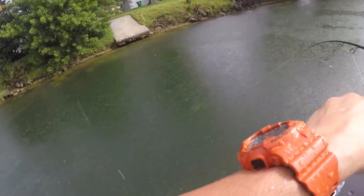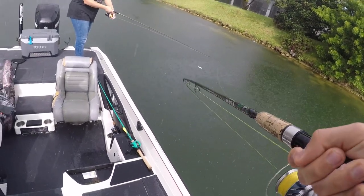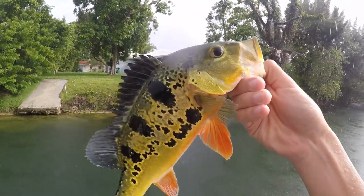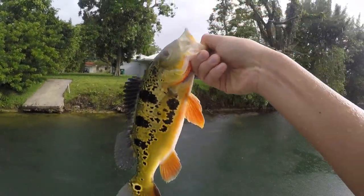Oh, you're on. Pull up hard. Do it again. So those two fish are posted over there. Fifth fish of the day, and as you guys can tell, it is pouring right now. But I'm going to go ahead and let him go. Beautiful fish.